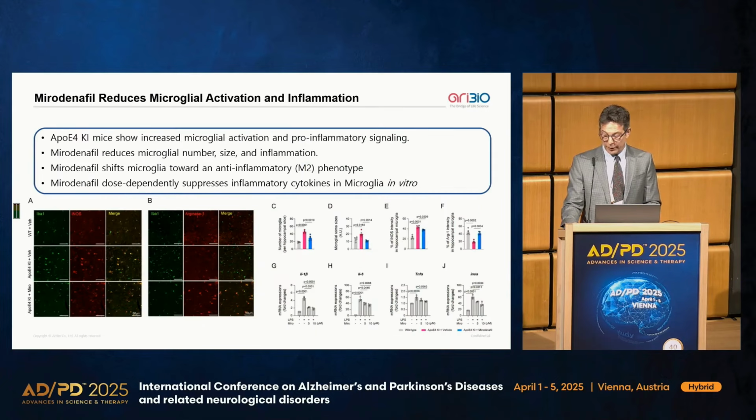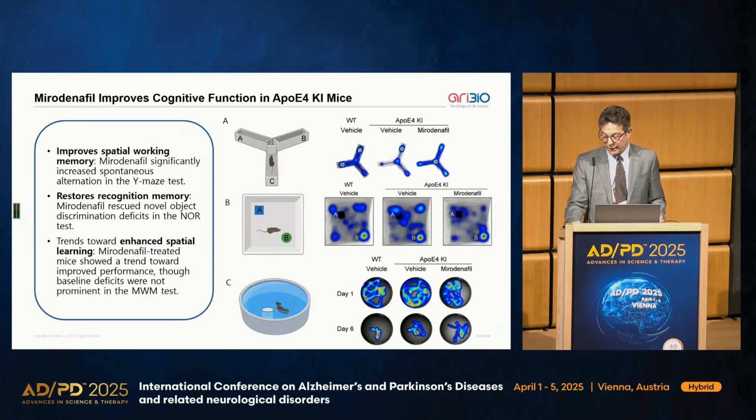Next, we move to an in vitro model using LPS-stimulated BV2 microglial cells, and mirodenafil dose-dependently suppressed pro-inflammatory cytokines, confirming a direct anti-inflammatory effect on the microglia. The Y-maze test showed in panel A, the knock-in mice exhibited reduced spontaneous alternation, which indicates impaired spatial working memory, and the mirodenafil-treated group significantly improved their performance, suggesting enhanced short-term memory.